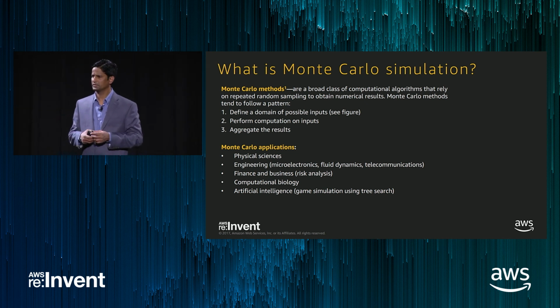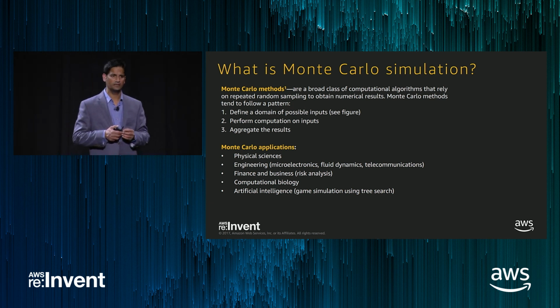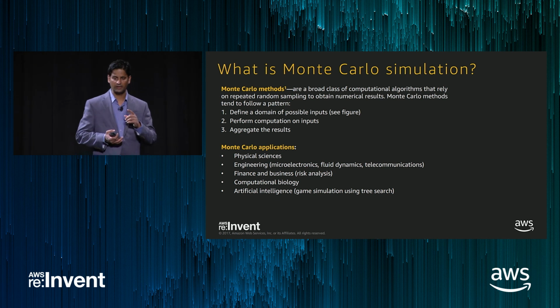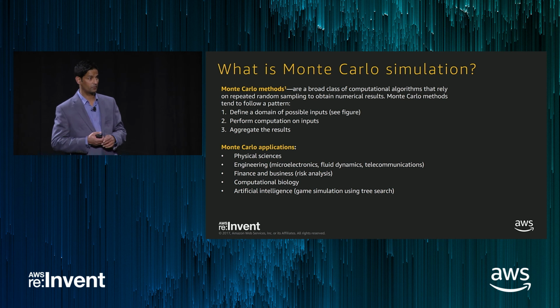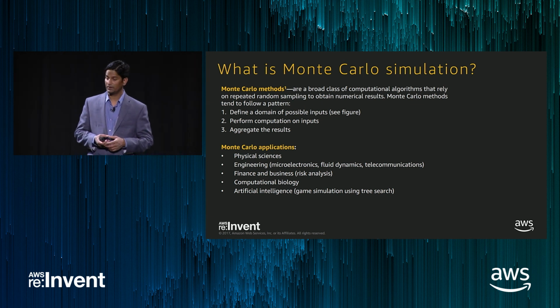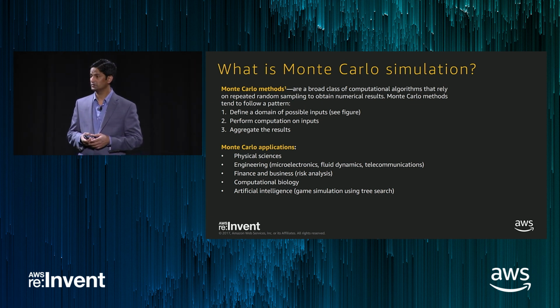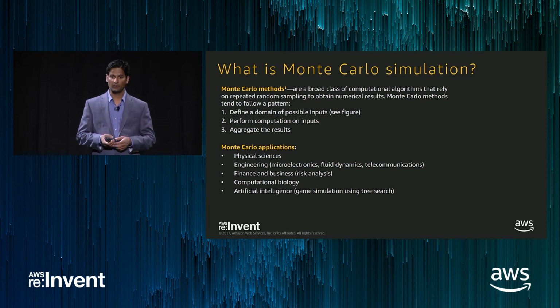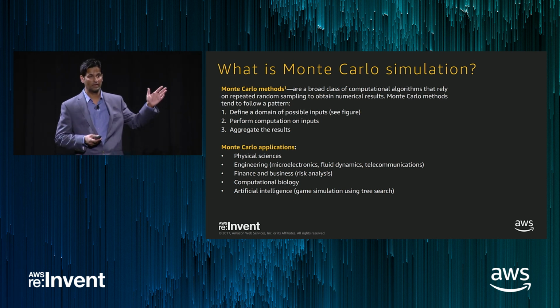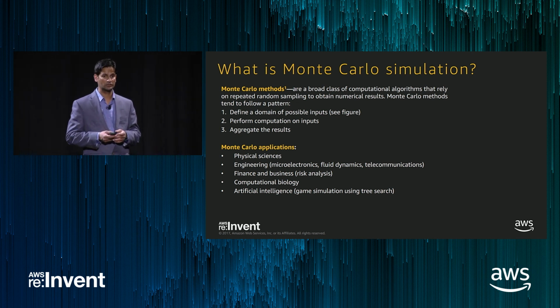What are the applications for Monte Carlo simulation? Is it specific only to the financial services industry? Not really. It has a wide spectrum of implementations: physical sciences, engineering, microelectronics, fluid dynamics, telecommunications, and we just spoke about the financial services industry, so finance and business for risk analysis, computational biology, and there is also game simulation. So in artificial intelligence, Monte Carlo simulation is used for game simulation. One such implementation is through tree search operation. So it's a wide implementation. This is not just specific to the financial services industry.